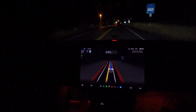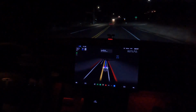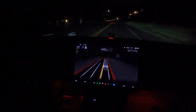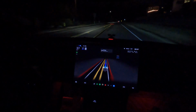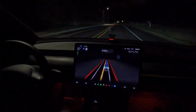Now with the price cuts and the $7,500 IRS rebate, damn, I was pricing a Model 3 Performance today. So maybe you'll see me turn up in one of those soon. So far, the car's been doing great. No weird stuff, but I don't know why it doesn't have its brights on right now. This would be a good opportunity to have its brights on, but yeah, no bueno, so that's strange.